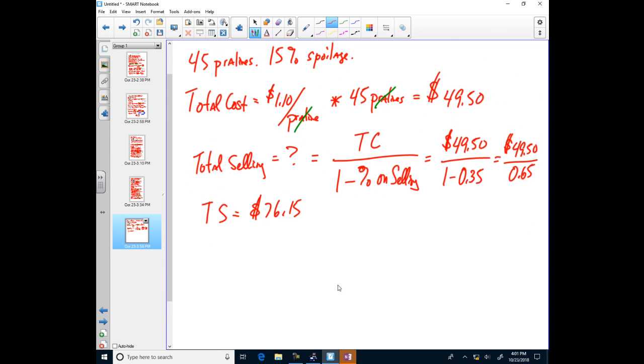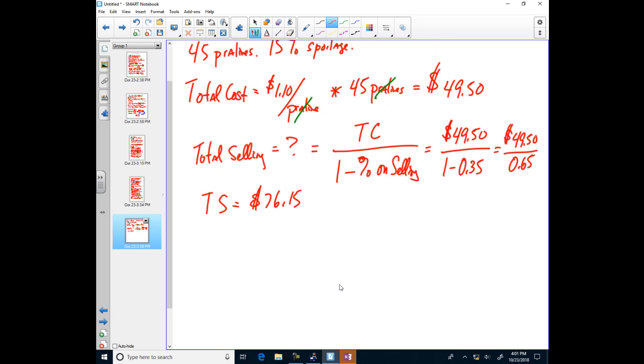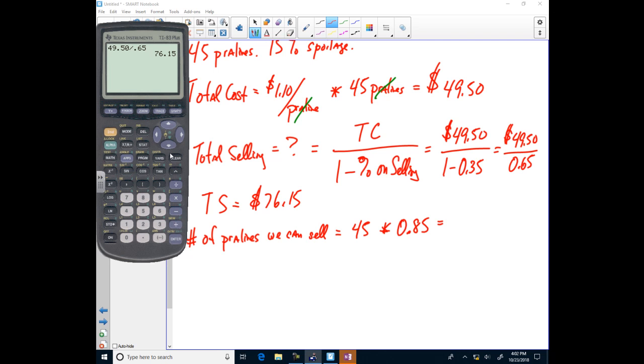So now we need to figure our spoilage. The number of pralines we can sell is going to be, we make 45 times, I want to subtract the 15% from 100%. We'll do all this in one operation. And what are we going to get? 45 times 0.85. It's 38.25. You round that to just 38, right?